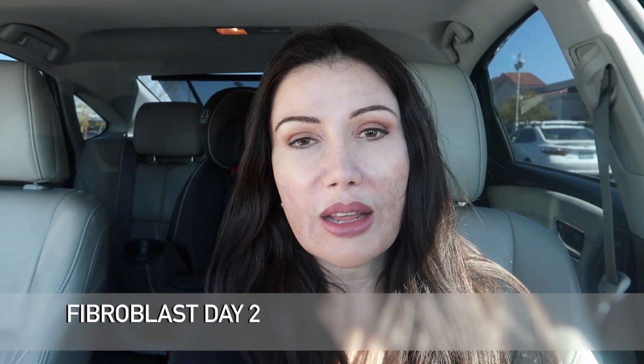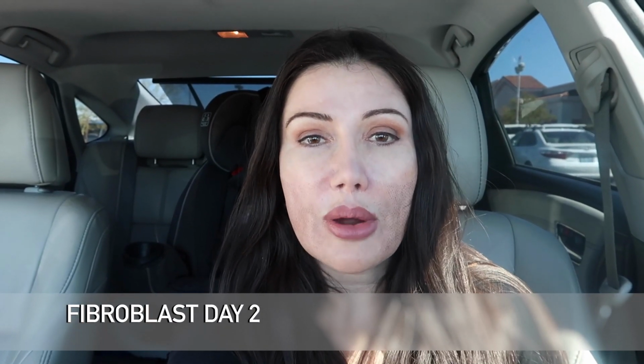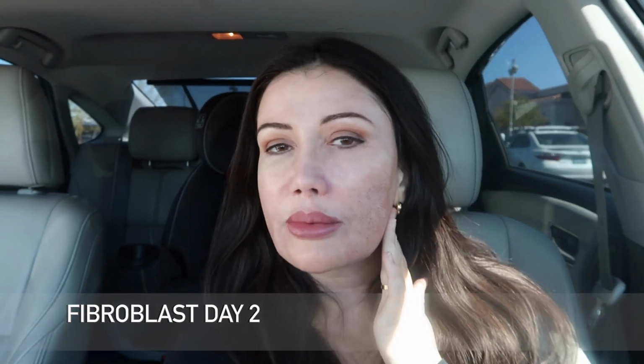Hey guys, so it is now day two of my healing from getting fibroblast on Saturday. Today is Monday. I woke up and thought, wow, this area looks pretty swollen. In addition to swelling, I'm noticing that it is still red, but definitely not as red as it was in past healing scenarios. Like when I got my eyes done, it was very red.